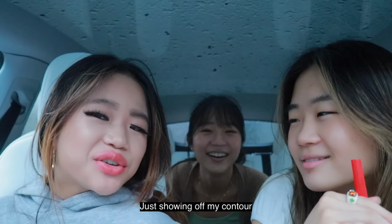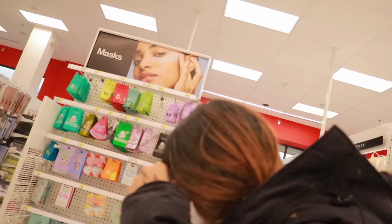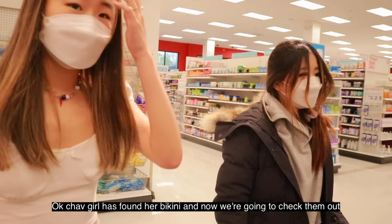What are you feeling yourself in the camera right now? Just showing all my contour. I want to go to Target and get a bathing suit. Oh my god, are you a Chav girl? Okay, Chav girl has found her bikini and now we're gonna go check them out.